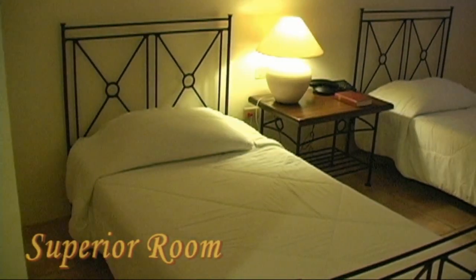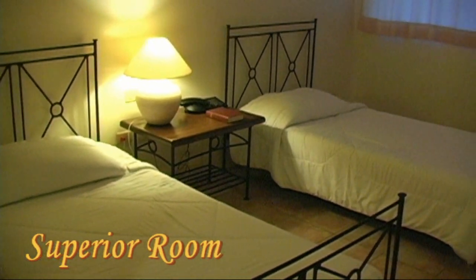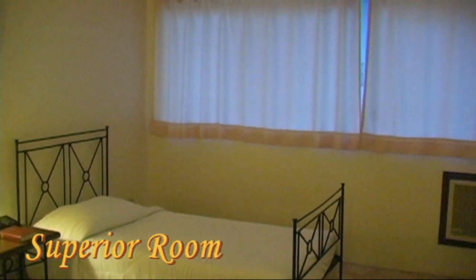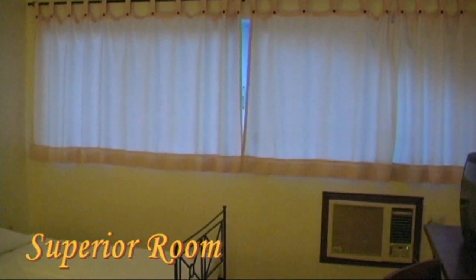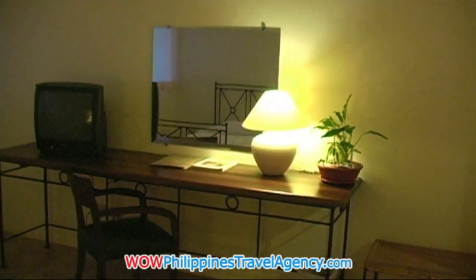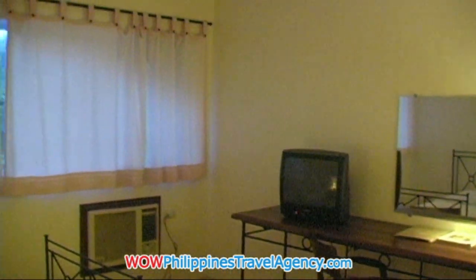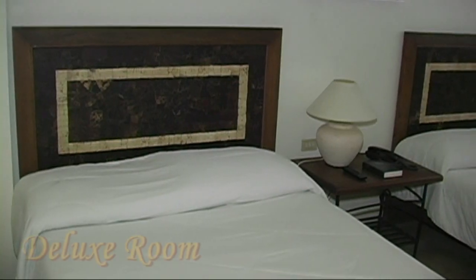The rooms are very large, very spacious. So you have plenty of room for even an extra person. And if you have a lot of luggage, there's no problem. There's plenty of space, closet space. Here we get a look at the large countertop, which is very nice. You have your TV there, but also you can sit and work with your laptop there. They have Wi-Fi internet access in the rooms.